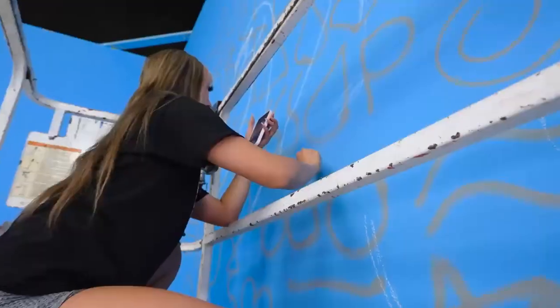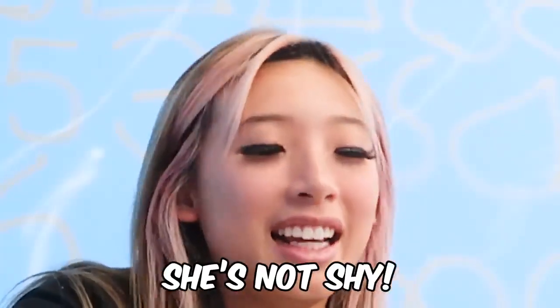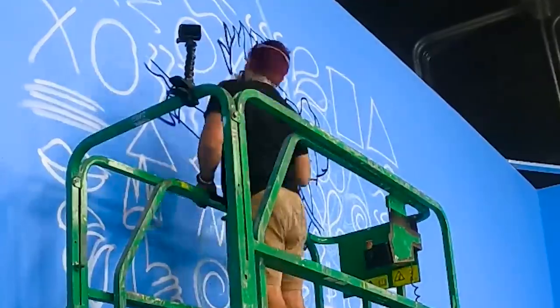Oh, God. I'm using paintbrushes because my fingernails keep getting stuck on the spray paint. So I gotta paint fast. I'm already at a disadvantage. But the advantage is that I know how to use paintbrushes. She's not shy. I don't know, I'm stressing a little bit, but hopefully I can come in and fill colors later, go over it maybe with a Posca or a brush.